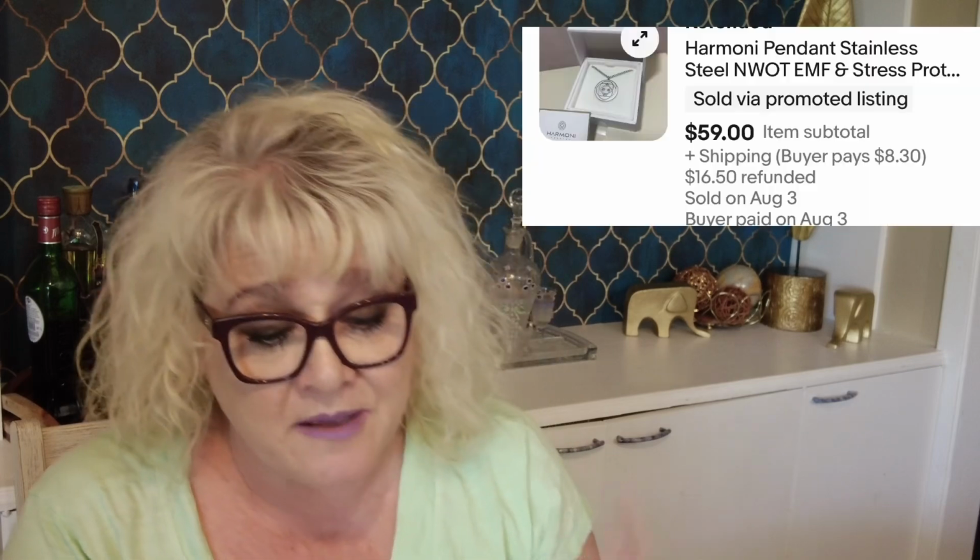So next up is this Armani pendant stainless steel necklace. I found this at a thrift store. I made a little bit of money on it, but I didn't do so well. I thought about keeping this necklace, but that's a long story. It's kind of a new age necklace, but it was very pretty as well. It took 3 or 4 months to sell, and it sold for $59. Harmony is not a big name, but they do seem to sell on eBay. So if you see a necklace like that, it's something to consider picking up.